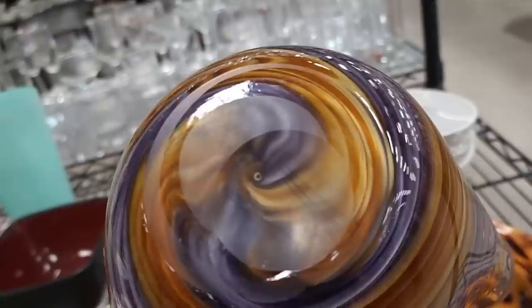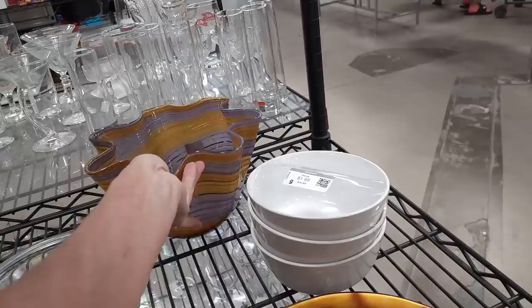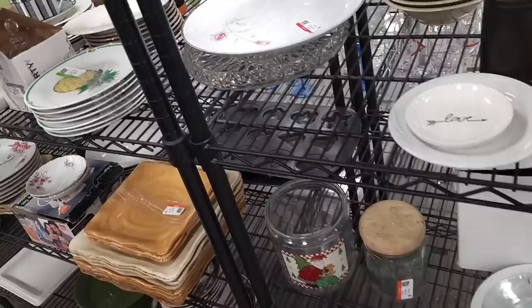That is a piece of Chinese art glass, but it's kind of pretty, I must say. It's $10 though. It's worth $20-$25. And it's a big, kind of obnoxious piece to ship, so not one that I want to deal with.